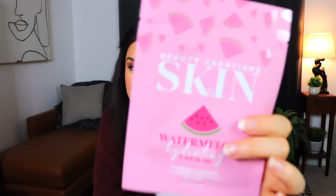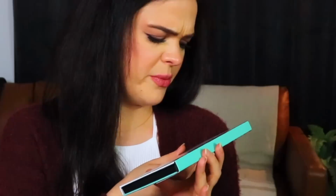Following that, we have a little hydrating mask here. This is from Beauty Creations Skin. It is a watermelon mask. This is paraben-free and cruelty-free, and it's supposed to leave your skin looking nice and glowy. It would be nice if there was more than just one inside of the box, but we have just one single sheet mask. Is that a knife? What is that? Bottle opener?